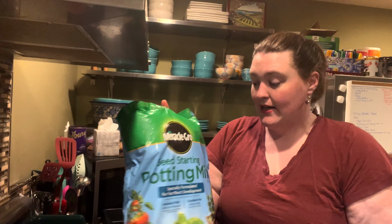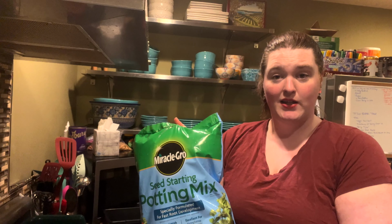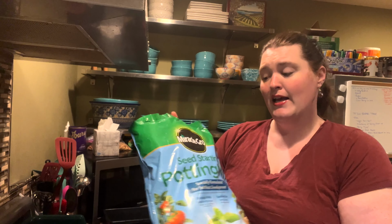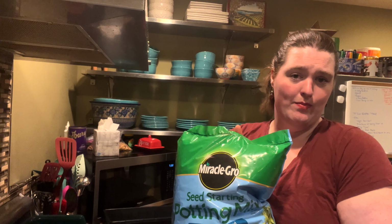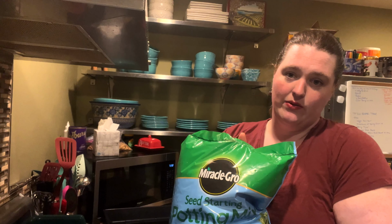I'm just using a run-of-the-mill Miracle-Gro, to be honest. This is just something I purchased at Lowe's because it's what my local one had. It's not an organic formula. I usually try to get some, but they only had 1 bag that I could locate. And I'd rather just use the same stuff all the way throughout.